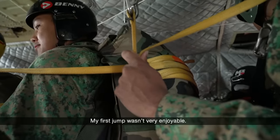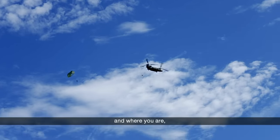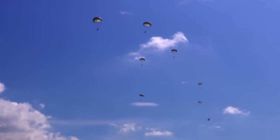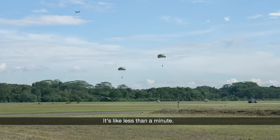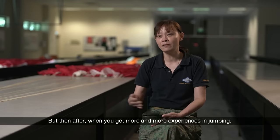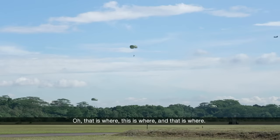My first jump wasn't very enjoyable because there were so many things to look out for. You need to look out for other jumpers. Hey, where are you? Where's the wind direction? Basically, you see nothing. You only see your canopy and where you want to land. That's about it. So it's like you got no chance to see scenery lah. You got 1,000 feet to the ground, it's actually quite fast. It's like less than a minute. But then after, when you got more and more experience in jumping, then you will start to enjoy the view lah. Oh, that is where, this is where, and that is where.